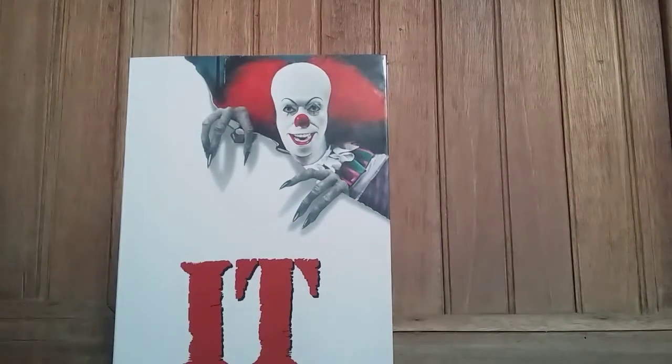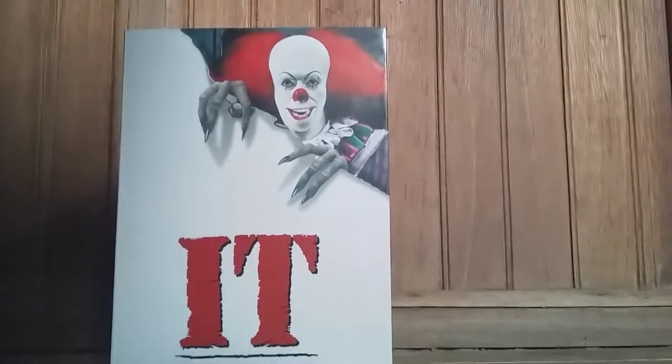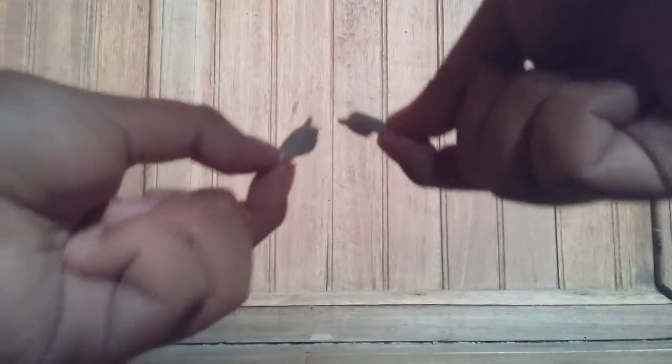Alright, so let's open this up. First, look at the backdrop. Hopefully the backdrop is good. Let's look at the backdrop first. And let's turn the forms and changeable hands, there's the hands like there. You can have him holding the balloon, or holding the balloons actually.